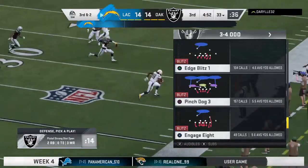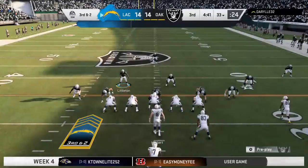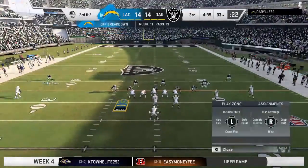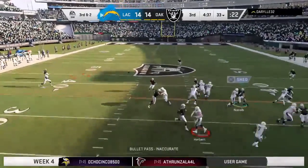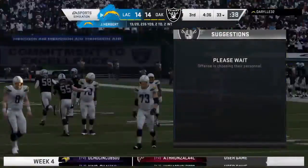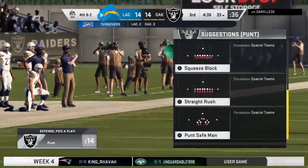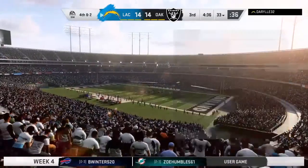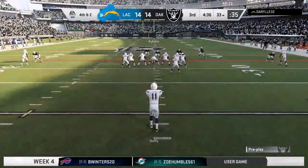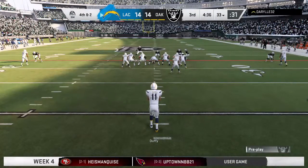You have pressure. I love it. We'll see if they dial it up this drive. Check. Watch 54. Watch the screen. And that is incomplete. I know coaches tell us all the time that having a powerful arm isn't the number one thing they look for in a quarterback. But when you're trying to throw inside routes and you need to put some heat on it, it helps to have the big gun. In this case, just a little bit too much.